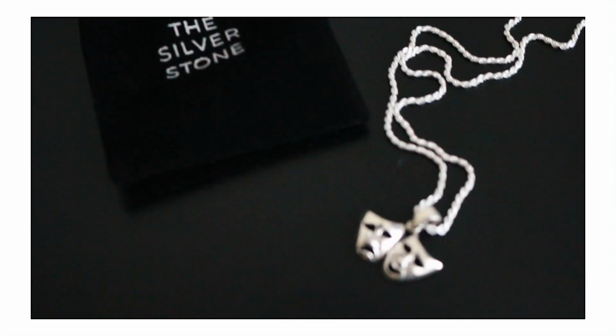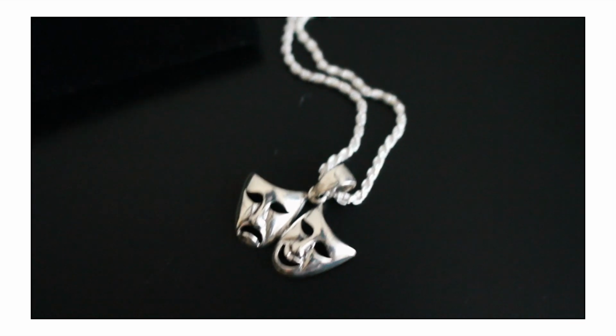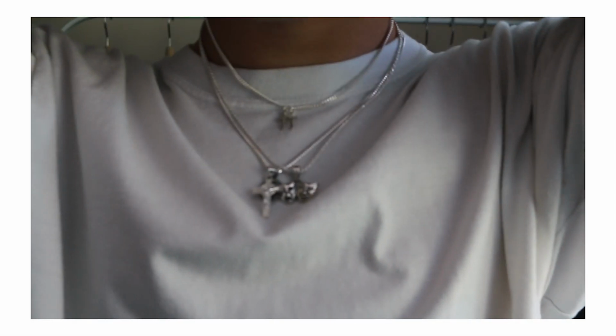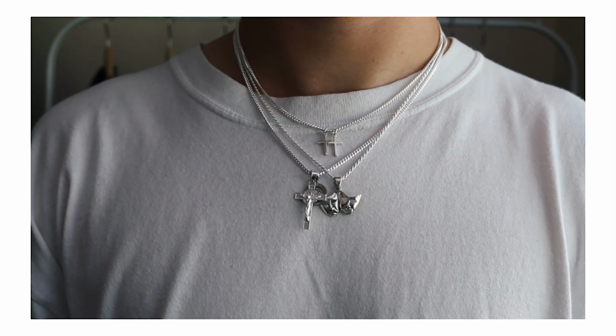The next item I want to show you is the Tragedy mask necklace. This I felt was something a little bit more current, a little bit more trendy, but doesn't break out of theme with the rest of the necklaces. Like, you can easily wear these with crosses, dice, and it can really be a good layering tool. A quick example here. It fits a little bit lower than the twin cross, so now you can see we've got a little bit more of a textured look. Now it's not just one good pendant to look at, you've got 2 to look at, big man. But wait, it doesn't stop there.